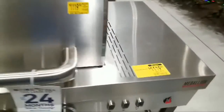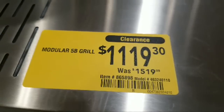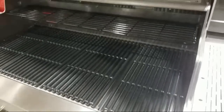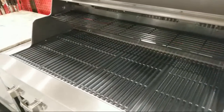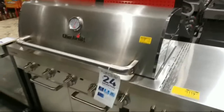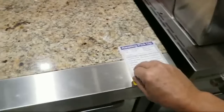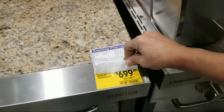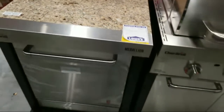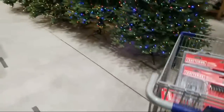So this unit here was $1,500. It was marked down to $1,119. Okay. And I just don't like that coated grate. Mine's pure 304 stainless steel grates. I buy them off eBay every 3 years when they start getting worn down and corroded and stuff. Let me see how much this was. Yeah, this one was $150 reduced. Nice granite too on this. So yeah, that was a good deal.